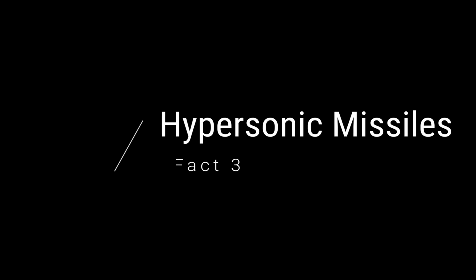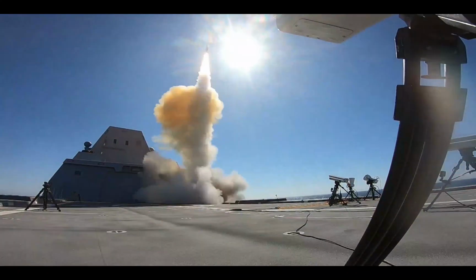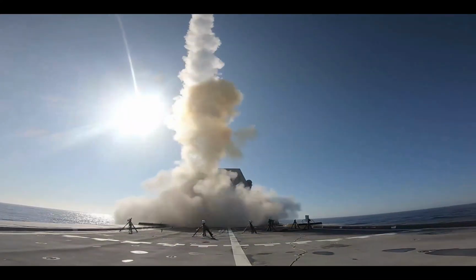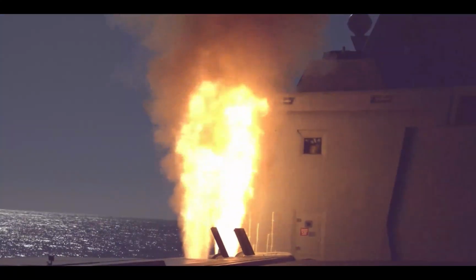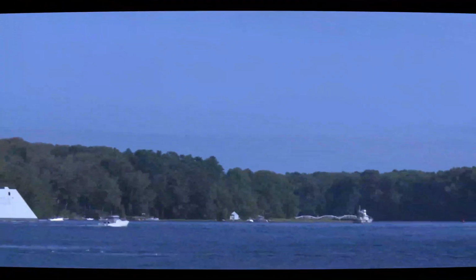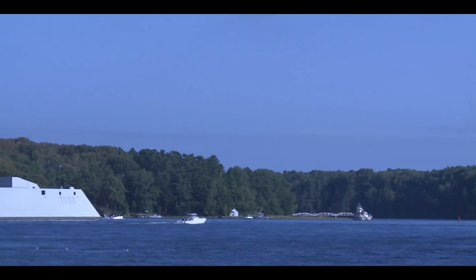Alright, Fact 3. Hypersonic missiles. As we were getting into in the last section, this class of destroyers is meant to carry the hypersonic missiles that are actually still currently in development from the United States military. Because it is a destroyer, its main firepower would be to launch an array of missiles, cruise missiles, and so forth from the ship. And in keeping in line with other current destroyers, beyond the usual array of Tomahawk cruise missiles, Standard Missiles 2 or 3, or other anti-air or anti-surface ship missiles, the Zumwalt class is going to be one of the first warships to start carrying hypersonic missiles.